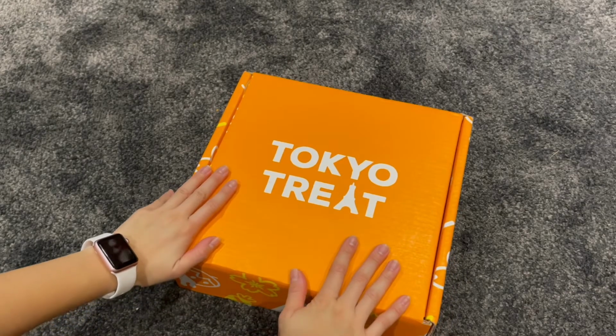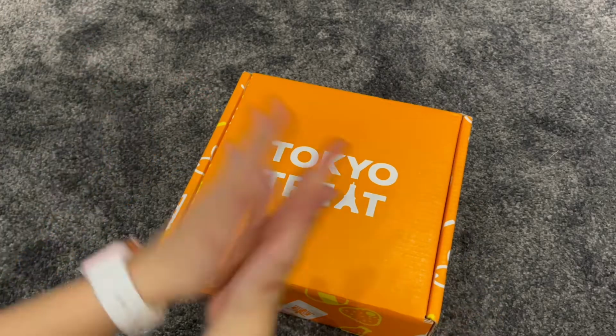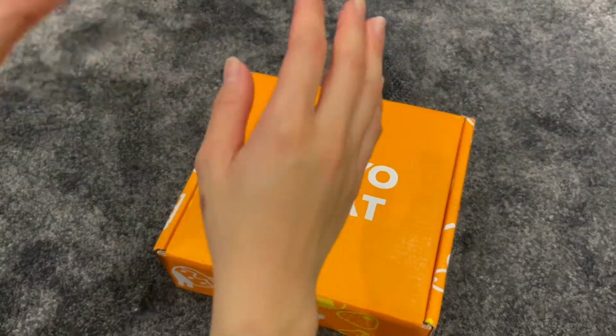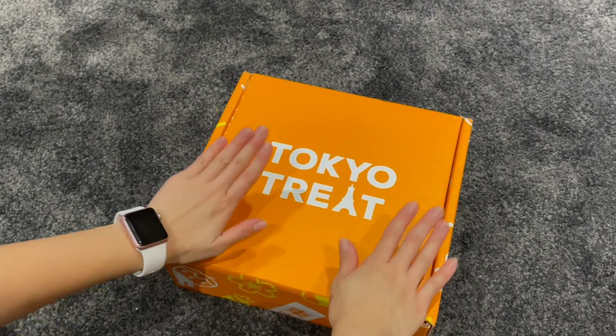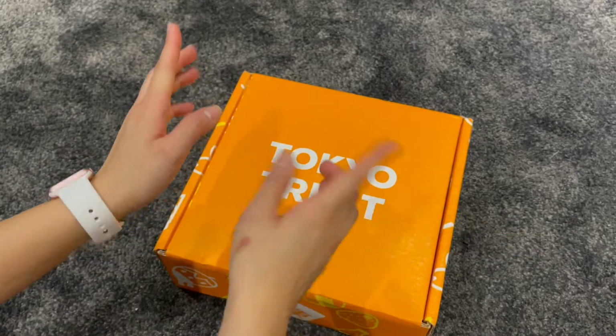So we are back with our November Tokyo Treat. Sorry guys, I wasn't able to post any videos because I got sidetracked back to work and my little brother was back at school. So yeah.